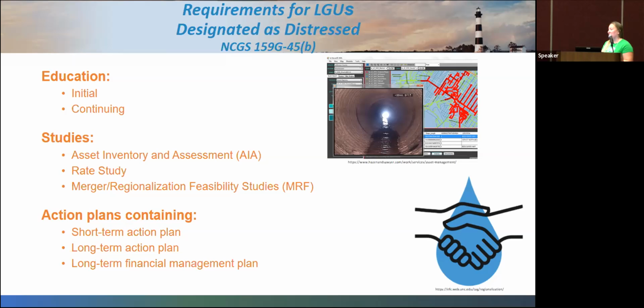This includes initial and continuing education on things like utility management, financial management, infrastructure operation and management. So kind of the whole spectrum of the things a utility staff member might encounter over the course of their work. We do also require that they complete or have recently completed certain types of studies, asset inventory and assessments to know what they have, what condition it's in, where it's at, how old it is, how critical it is, either in terms of what it serves or in terms of if it fails, what does it bring down at the system. Rate studies, so looking at what they're charging their customers, how does that relate to their expenses, their needs, infrastructure-wise and otherwise.